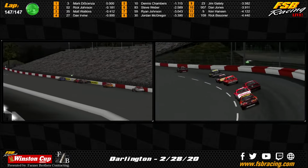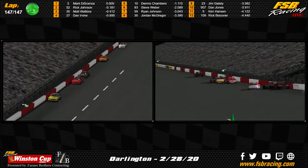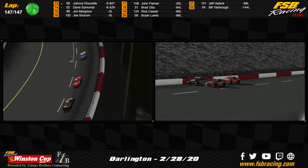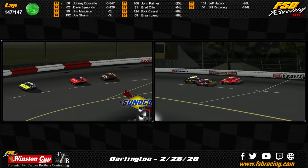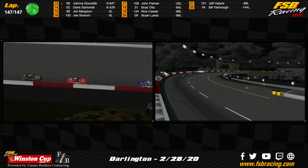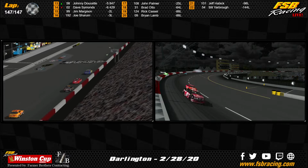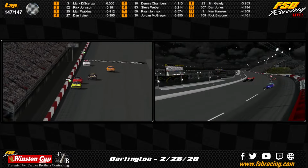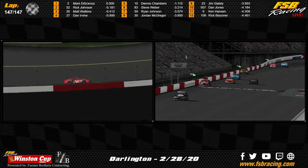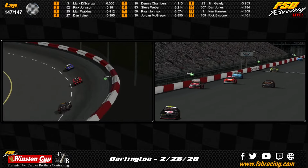Now might Matt Watkins take second place here? Nope. Can't quite get there. And there's a wreck. There's a wreck on the front stretch. This will go back to, okay, we got a wreck in the front stretch and turn 3 and 4. They're knocking each other around all over the track, but that is your winner, Mark DeSenza.